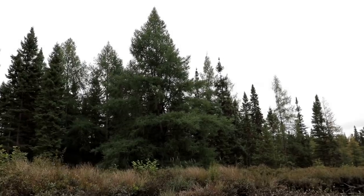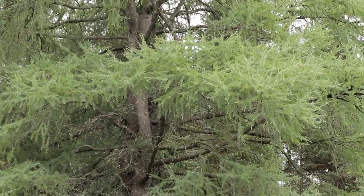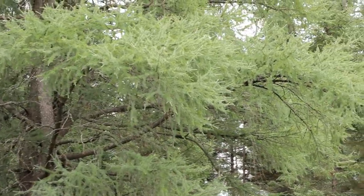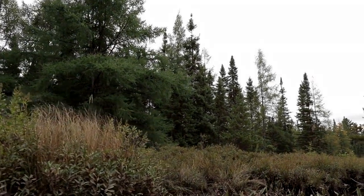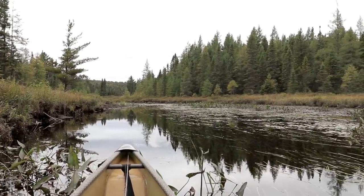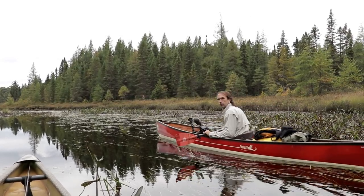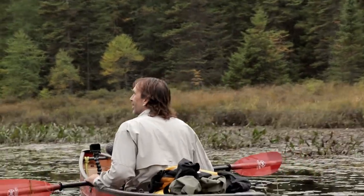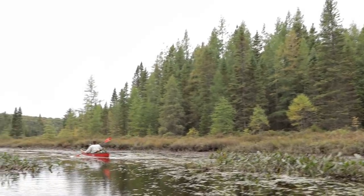Isn't that a nice looking tree? I believe it's a tamarack. So soft, the bristles, what are they called? Needles. Soft needles. We're in like a tamarack grove. These are all very pretty.